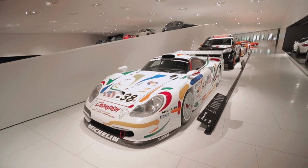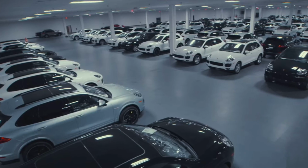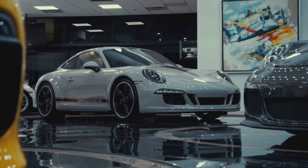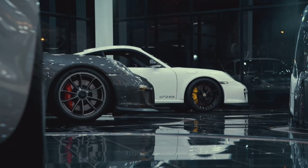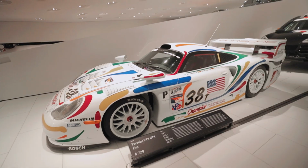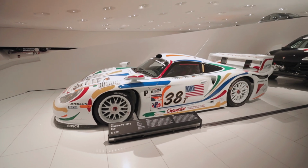And if you guys are from the US, what Champion actually did recently is they bought an old Walmart, which, if you know, Walmarts are huge. They bought that Walmart and they turned it into their own personal showroom. So there are literally hundreds, if not thousands, of Porsches located there. And so, yeah, this is really cool to see. Pompano Beach, Florida, right off of I-95. Champion, shout out to you guys. This is really cool to see all the way here in Germany.